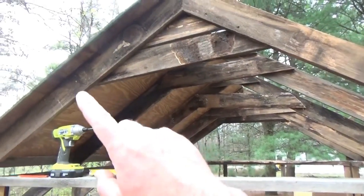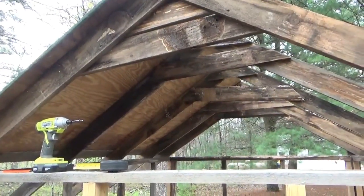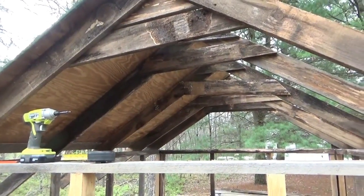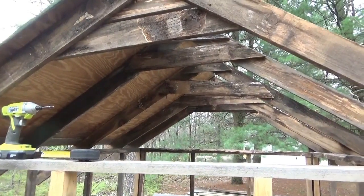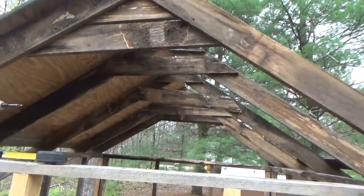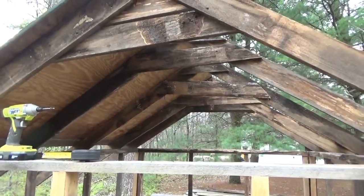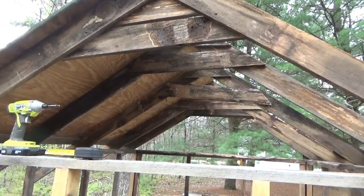I was going to put a board across this way inside. I don't think I need it now. Once that plywood's in place, there's not going to be any more flex. That won't make a difference. But for extra strength, I am going to reinforce all of these all the way across. Somebody suggested plywood, and I may just end up doing that eventually. One at a time, replacing them, putting plywood on both sides.